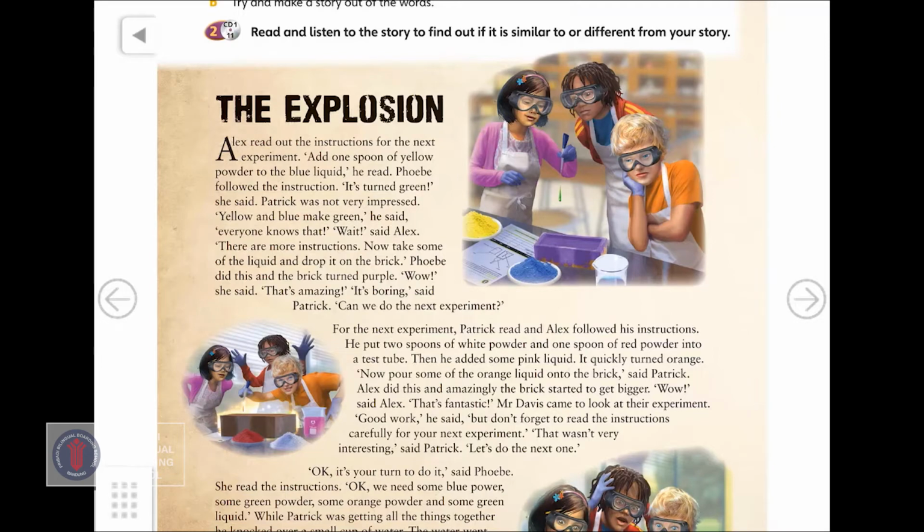Okay, I believe that you read this story. Now we are going to listen to the story. Are you ready? Okay, so you are going to listen to the story and you read the story as well. Now you are going to find out if it is similar to or different from your story. Okay, let's listen.